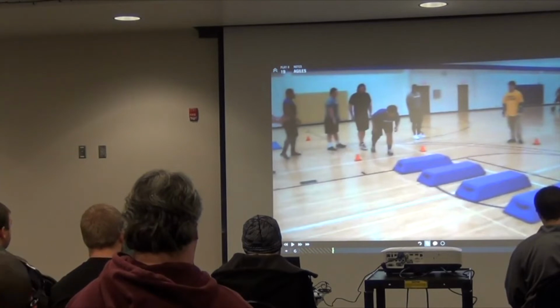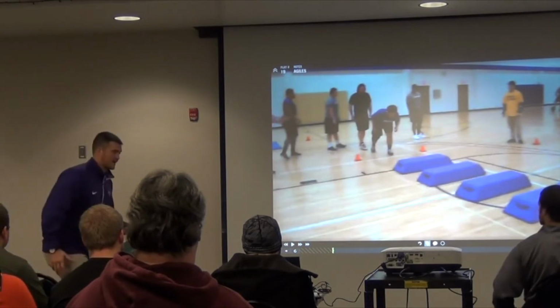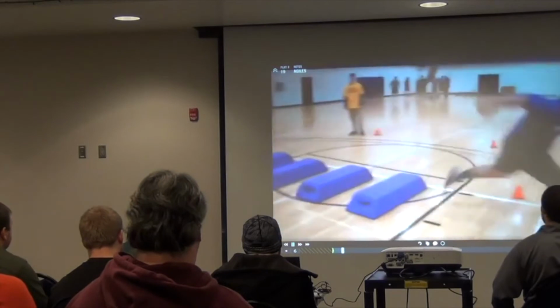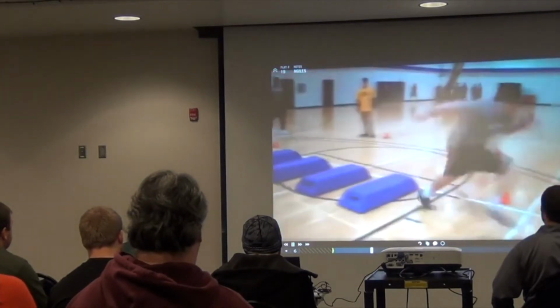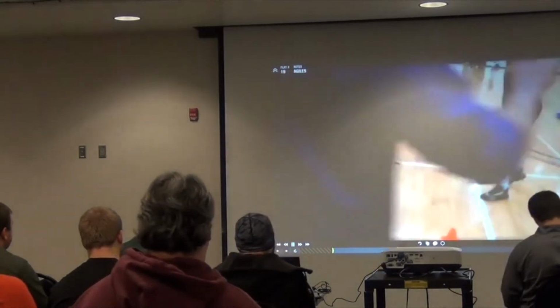We want quick feet, but I don't want these guys playing high. Everything's still with chest over the toes. I want to drive from the hips as I go over the top of that thing and not just hop over the top. We get better as we go here, but we've got to keep our chest over our toes. Really pump from the arms still as we run.